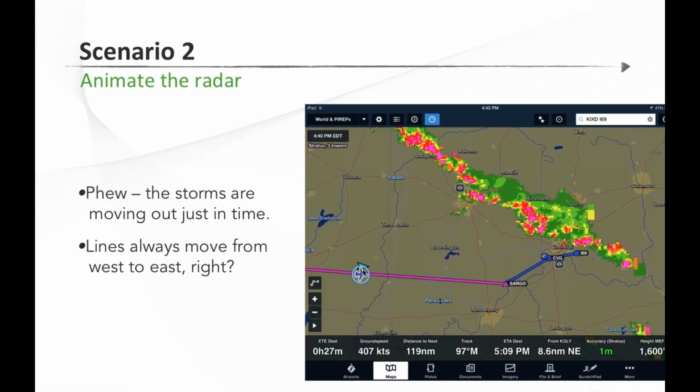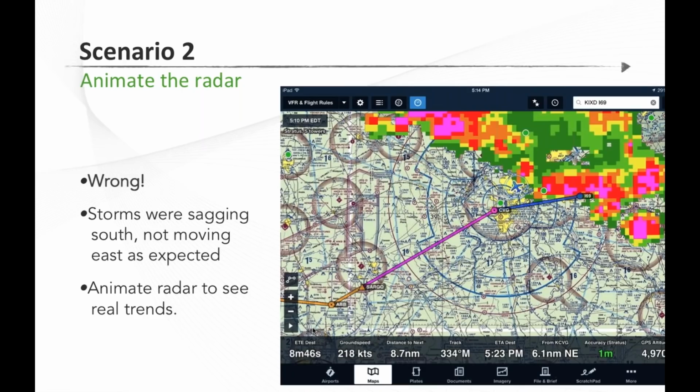But what we're going to find out here is that weather pattern was actually shifting pretty far south in the movement there. And so what we'd want to do in this case is use the play button in the bottom left-hand corner to animate the weather. It's going to play the saved frames stored on your iPad that were sent from the weather product, so you can see a trend of the motion of the weather. Because what you're going to find out here in this case, as we got closer, that weather shifted pretty much due south and made Cincinnati, or Clermont County in this case, I69, not an option for landing. So we actually ended up deviating to Cincinnati/Northern Kentucky International Airport in this case.